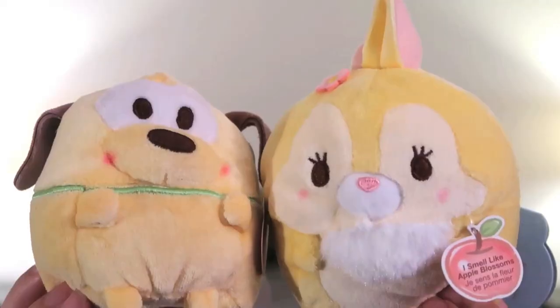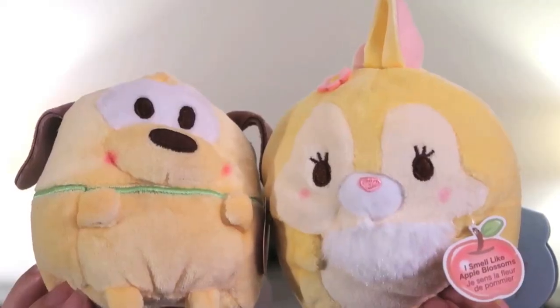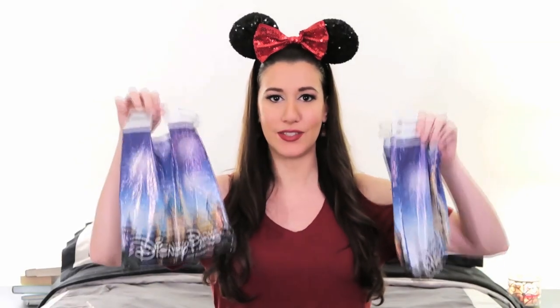So if you smell them, smells like apple blossom. I absolutely love my two Ufufis. They're both very special and I am definitely gonna be keeping these. So I will wrap this up with some pins. You know, it just wouldn't be me if I didn't get any pins.